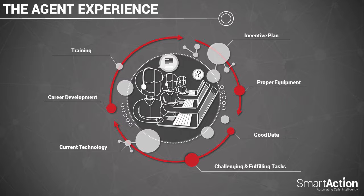And I would go as far as to say, Steve talked about customer effort score. The same applies here. You should really be thinking about agent effort score. The easier you make their job, the better customer experience you're going to have. And just to be really clear, I'm not saying give them simple tasks. On the contrary, I'm actually saying challenge them. Give them very challenging tasks.